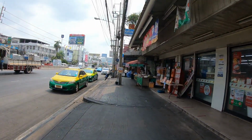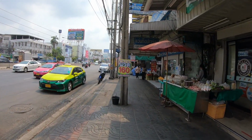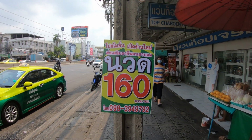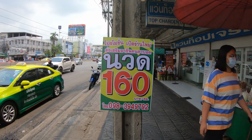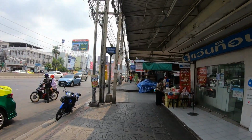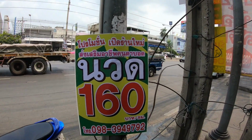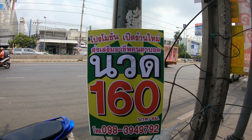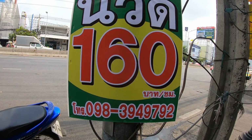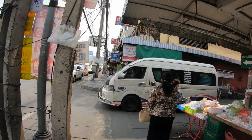Okay, here we go. Nuat, 160 baht. Ring that number, 160 baht for a massage per hour, that is, of course, still cheap. And here's another advert, somebody's really trying to push this. So, if you're in this area, give that number a ring down there. Let's zoom in a little bit closer for you and have yourself a massage for 160 baht per hour.